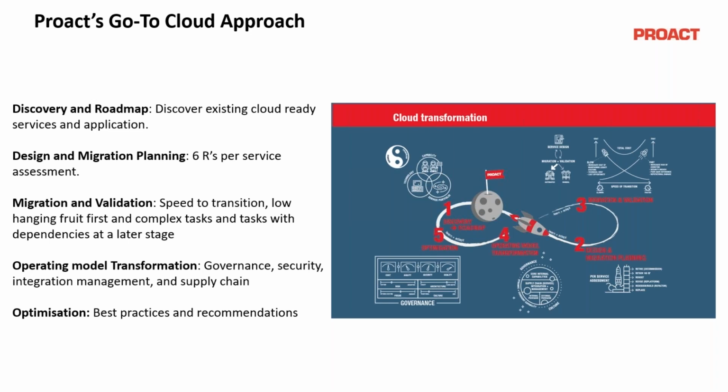So what is our go-to-cloud approach? We have a 5-stage cloud transformation strategy, and our go-to-cloud approach surrounds the 5 fundamentals. The first one is the discovery and roadmap. So here we assess existing technologies and capabilities, and we deploy tools such as the application discovery tool from AWS and other native tools to discover existing cloud-ready workloads. This allows us to create a clear and precise roadmap.